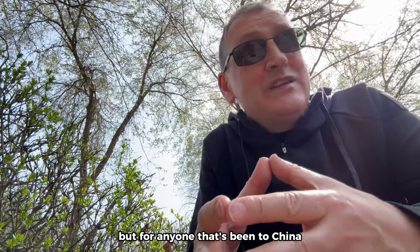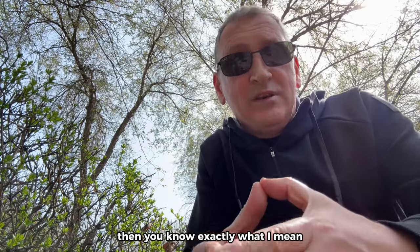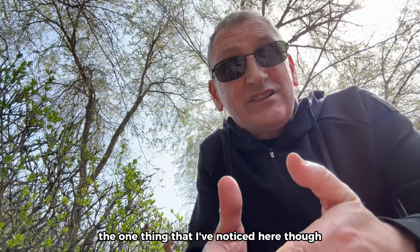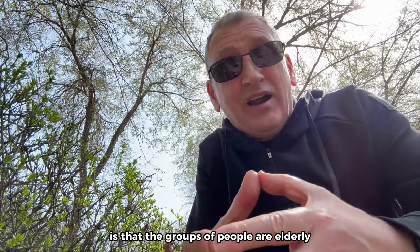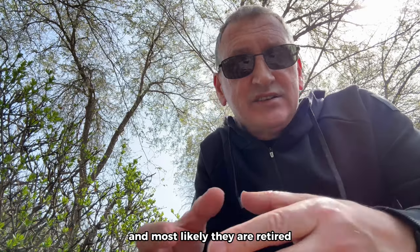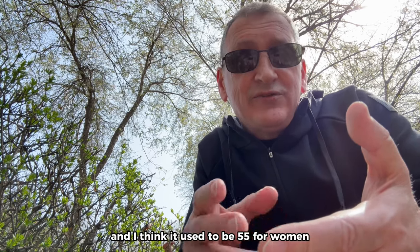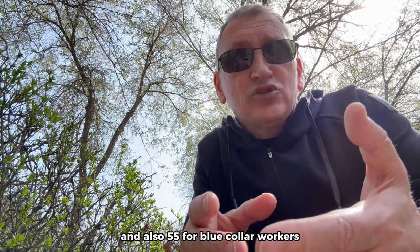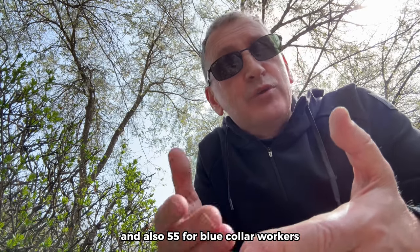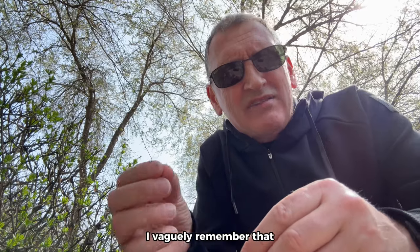Anyway, the park is full of people doing stuff. But for anyone that's been in a park in China, then you know exactly what I mean. The one thing that I've noticed here, though, is that the groups of people are elderly, and most likely they are retired. The retirement age here in China is, I believe, 60. And I think it used to be 55 for women and also 55 for blue-collar workers.